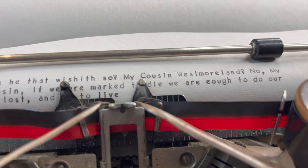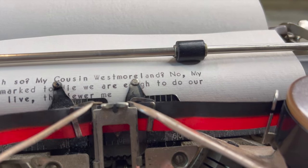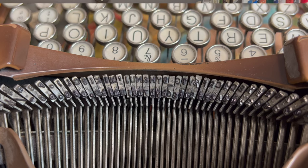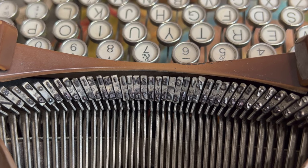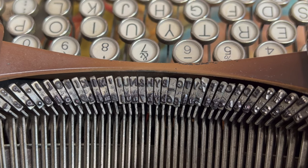However, there are a lot of Royal P's out there, and there's maybe 5% of them that have the Vogue typeface. So if you hunt for a Royal P and you just focus in on the typeface, then you can tell it's a Vogue machine, and you should be able to find one for $100, $200, which is about what these go for. I think that's the best way to find one for yourself.